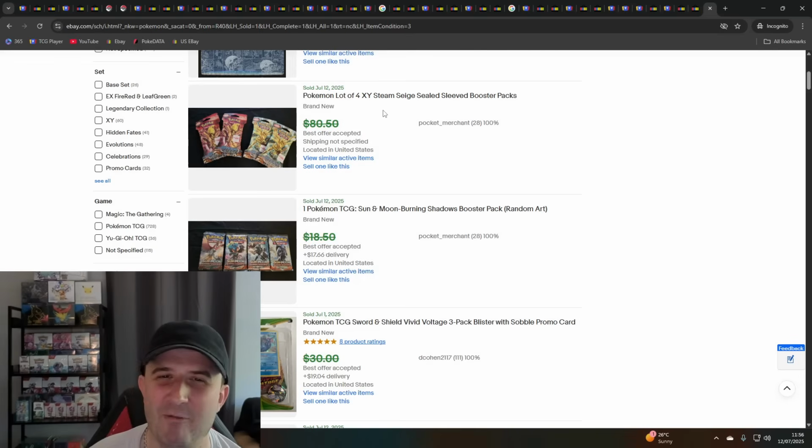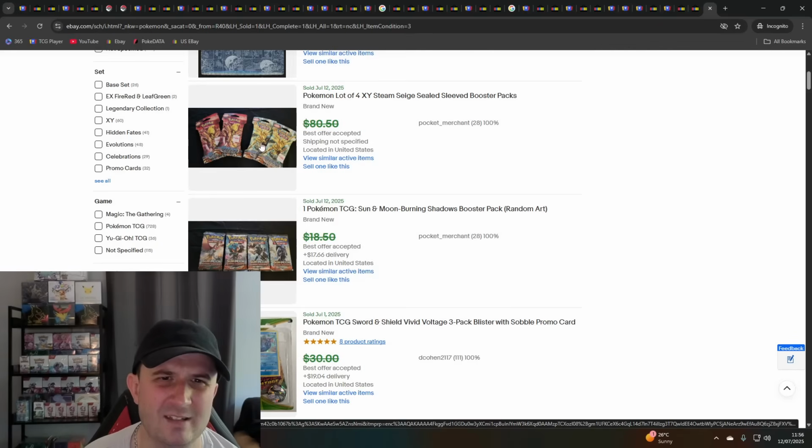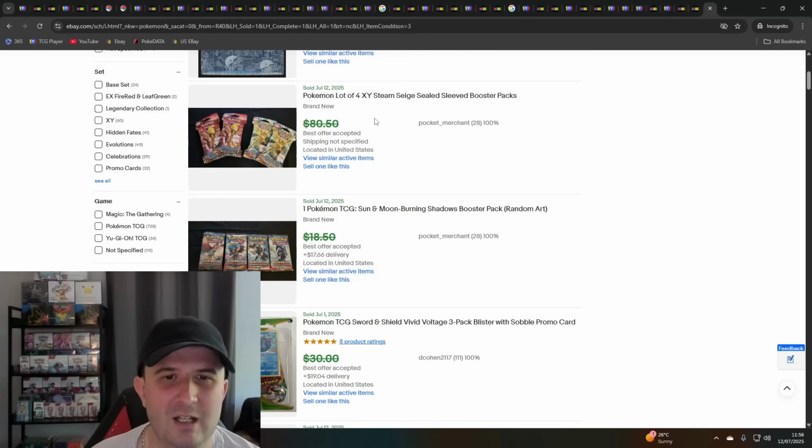Kind of crazy because everyone hated Steam Siege when it was out. It was known as like the worst set of XY, so it's mad to see the sleeve art sets going. It's not even an art set, it's two packs the same and then two packs the same. Bit weird to me, going for $80. It is getting up there in age though.